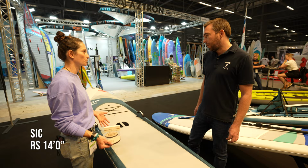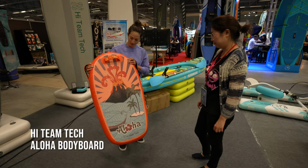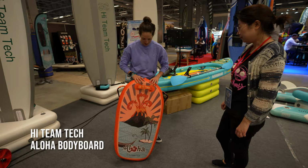Yeah, exactly. Okay. This is a bodyboard. A bodyboard! Inflatable, same stand-up paddle technology? Yep. Very fun.